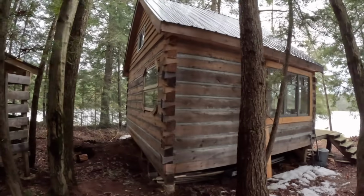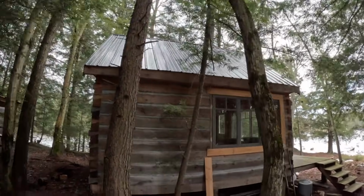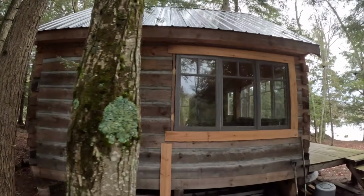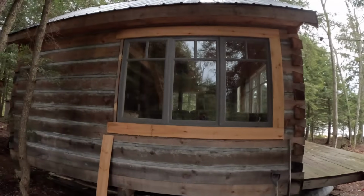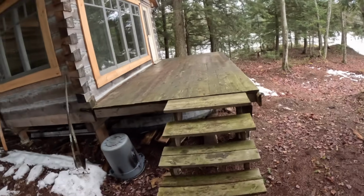So if you're coming along where the woodshed is that we just built, again, you got your dovetail corners. We have a black steel roof. An almost trimmed out window. So I guess we'll take this inside.